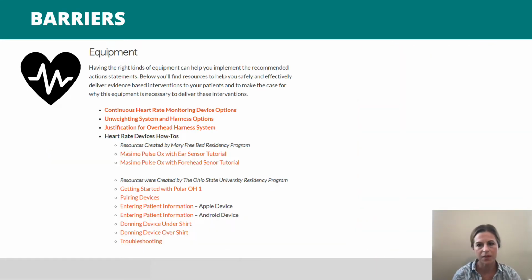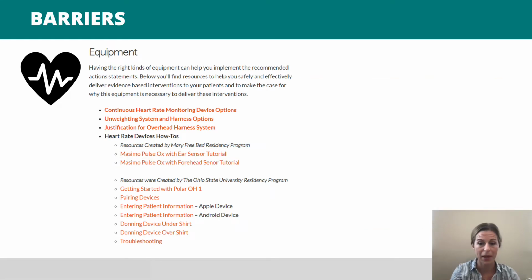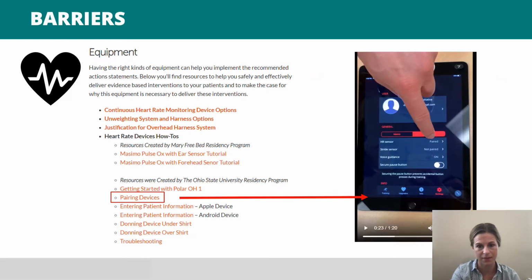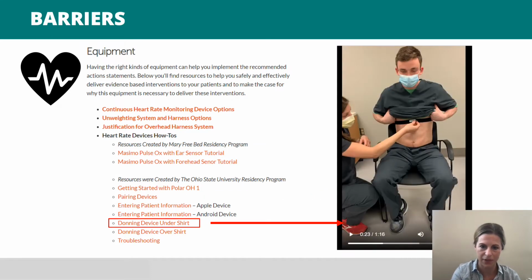Ryan also discussed some of the resources available on the AMPT's website, including a catalog of different devices available on the market. Additionally, we have video tutorials describing the use of various devices, how to pair different devices, and how to don different devices, just as an example of some of the resources available.